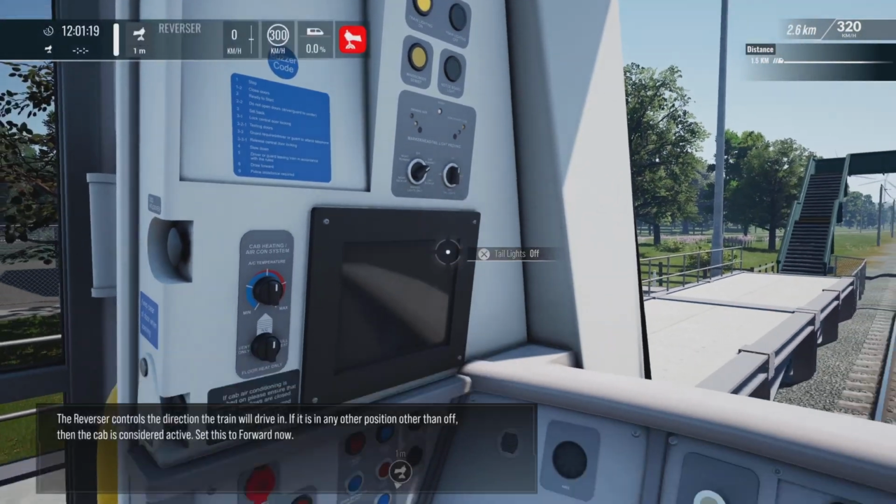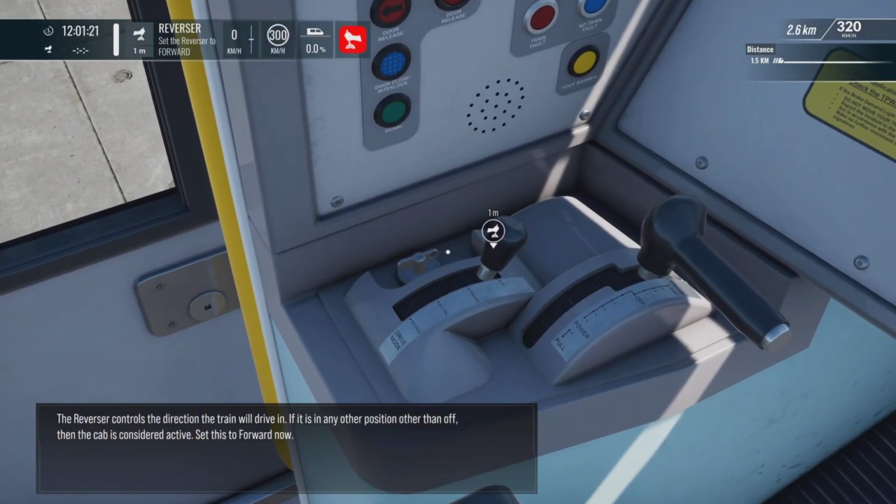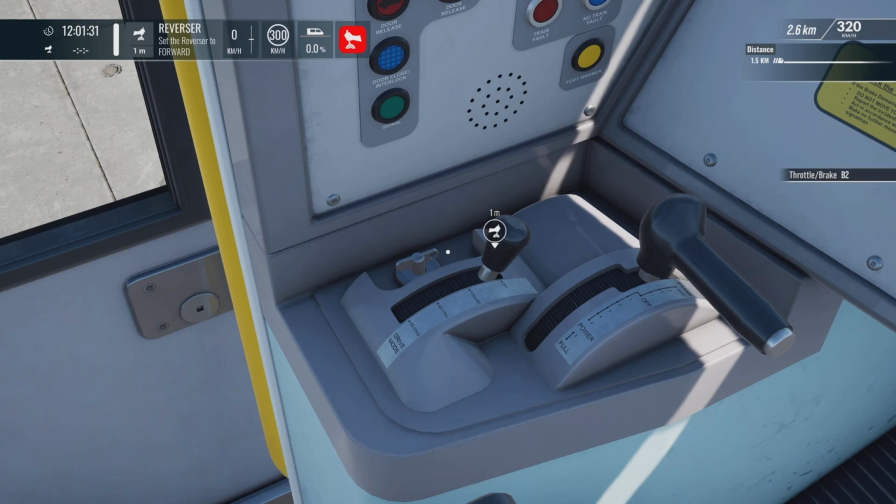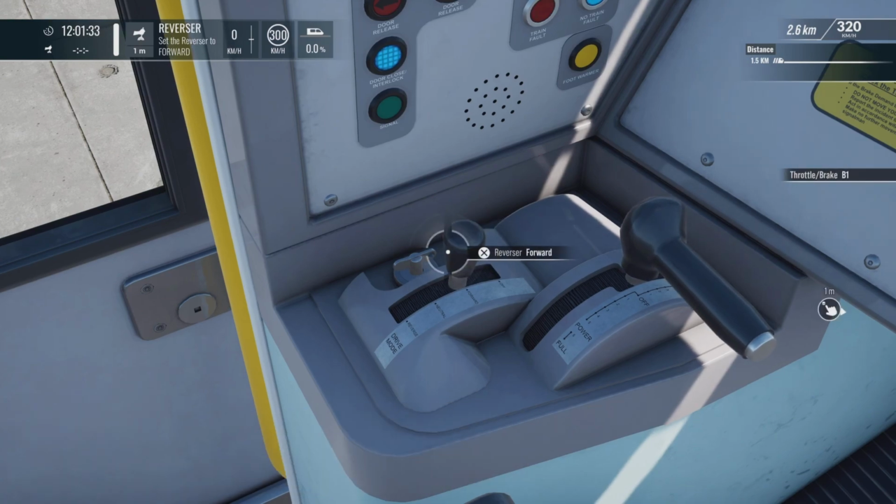This train is a BR Class 170 diesel multiple unit in ScotRail livery. They were first introduced into service in 1999, shortly after the privatisation of British Rail.